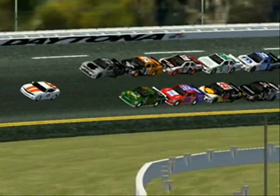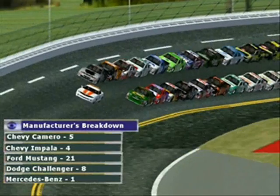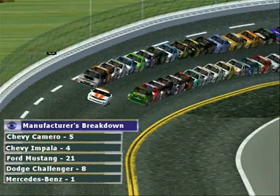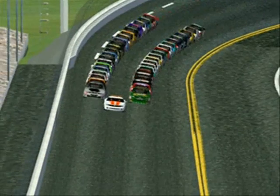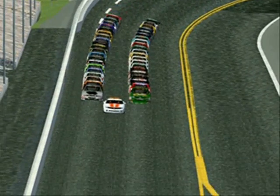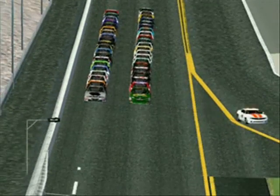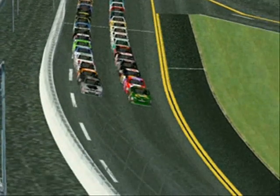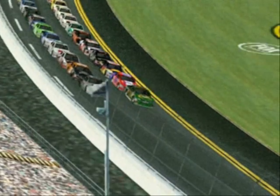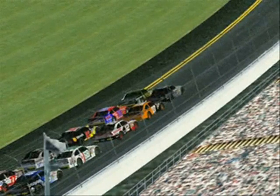Let's take a look at the manufacturer's breakdown for today's race. Today we have 5 Chevy Camaros, 4 Chevy Impalas, 21 Ford Mustangs, 8 Dodge Challengers, and 1 Mercedes-Benz. And that is the current lineup as we start. The pace car is just pulling off, and the cars are waiting on the green flag to start the season. Waiting, green flag's out, we're underway here for the NAPA Auto Parts 300 on CBS.